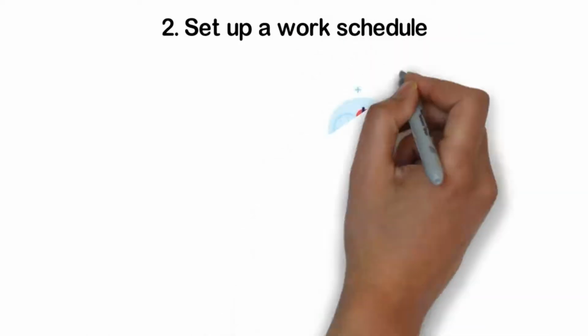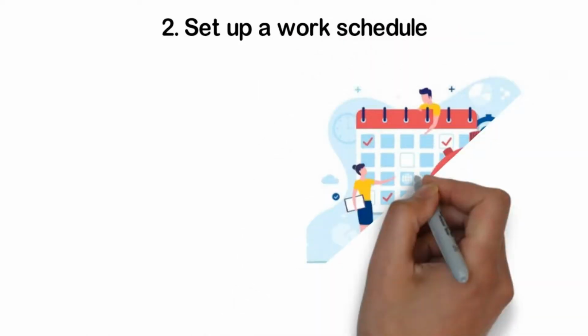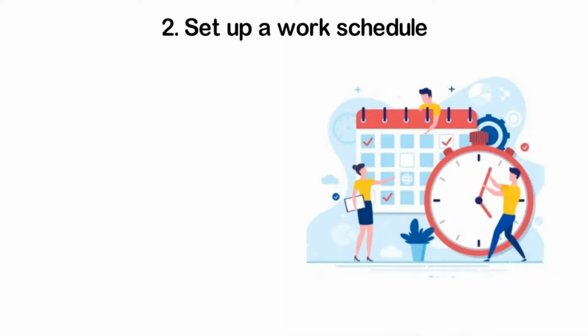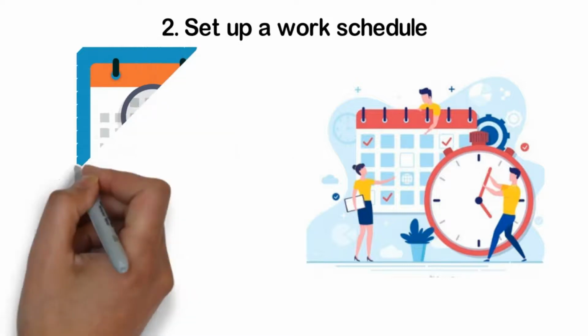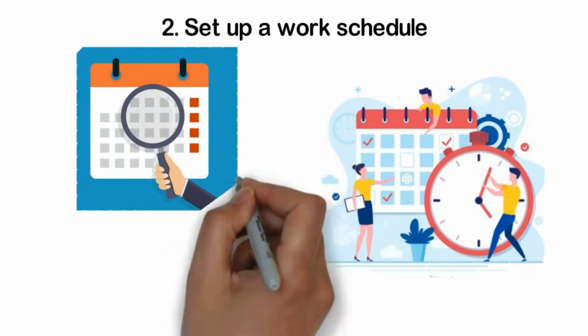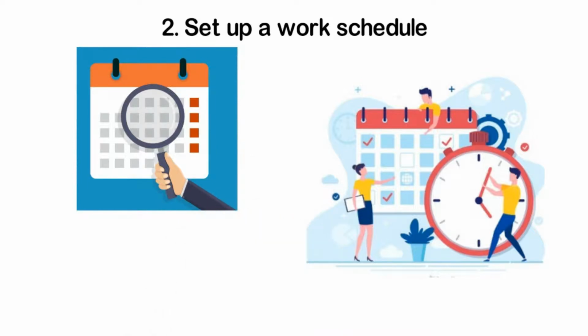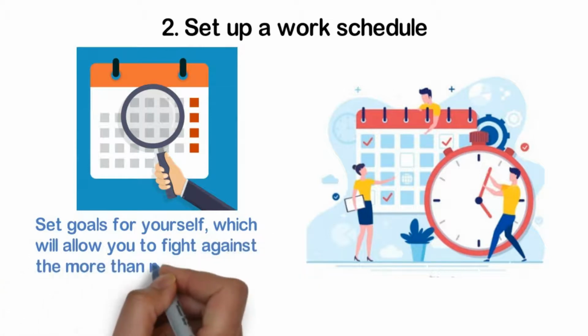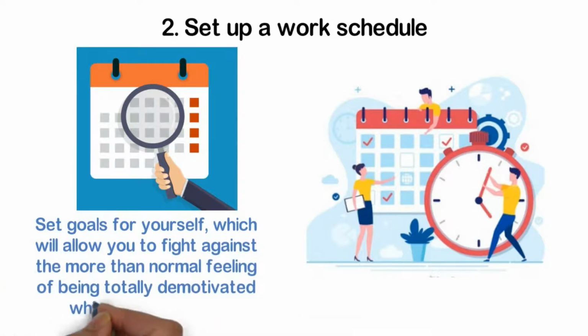2. Set up a work schedule. Your exams are in a few months, in a few weeks, and for that, you have to study, revise, and learn a whole year's course. To study effectively, especially when faced with a heavy workload, there is nothing like setting up a work schedule. The work schedule should list the different subjects and chapters that have to be covered throughout the week. There should also be time slots for studying as well as times for relaxation. Set goals for yourself, which will allow you to fight against the more than normal feeling of being totally demotivated while facing all these lessons to be learned.